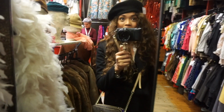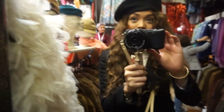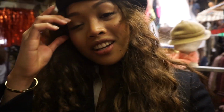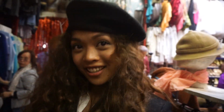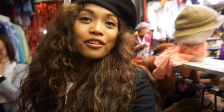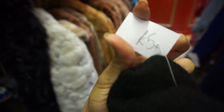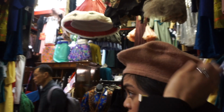Alrighty, I got something from the vintage shop. This is so cute. I've always been wanting to wear a beret. Yeah, get that color. So it's so cute. I'm gonna get this one. I feel like Blair Waldorf or something. It's only £5. Yay.